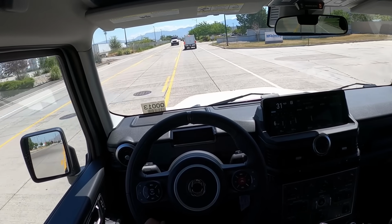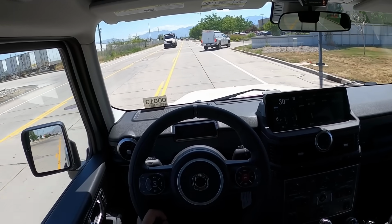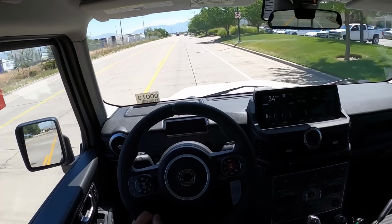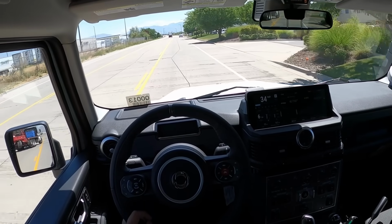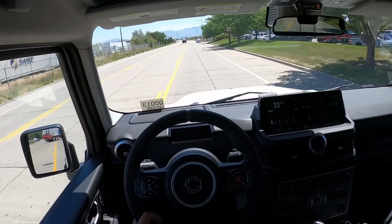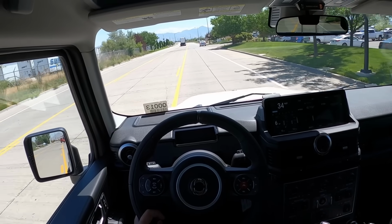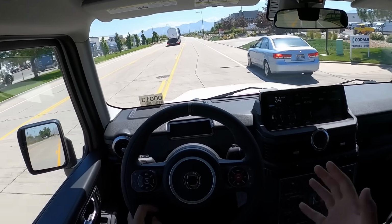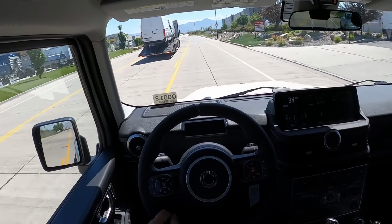The suspension is definitely more comfortable with that longer wheelbase. The station wagon's not uncomfortable, but short wheelbase versus long wheelbase is always going to be more comfortable. A lot of people have reached out to me and asked if this is daily drivable. Again, I put over 10,000 miles on my station wagon and loved it.